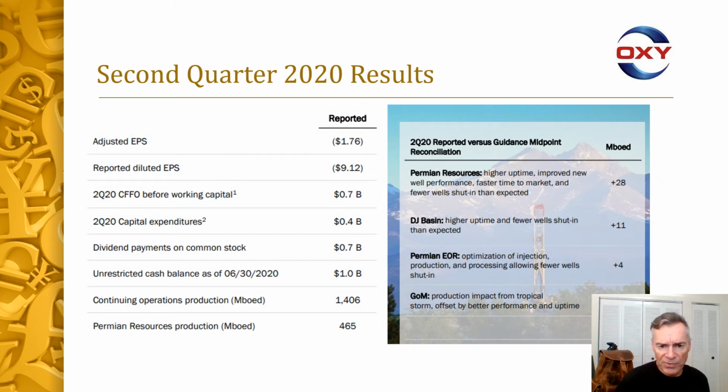Second quarter Q2 results. By now you've probably seen this already. Adjusted earnings per share came in at negative $1.76. The analysts were expecting approximately a negative $1.68. So depending on which way you cut it, you can either say Occidental underperformed in terms of analyst expectations, or otherwise you can say the analysts over-anticipated Occidental's results for the second quarter and made a miscalculation.